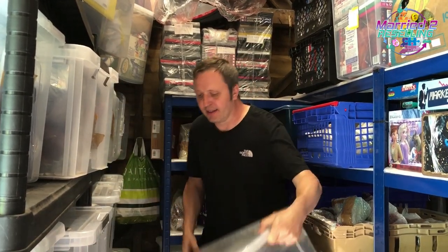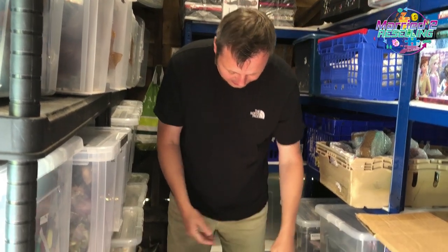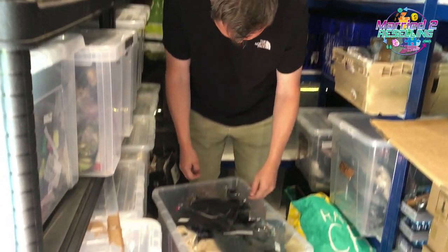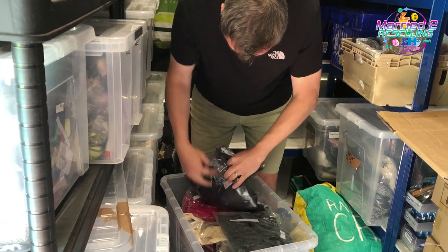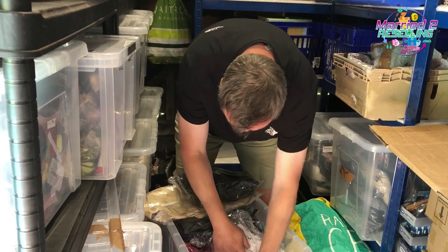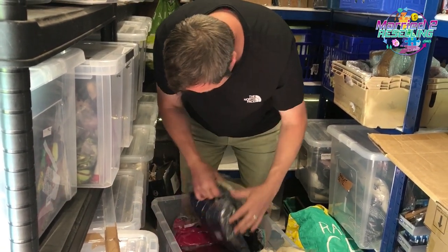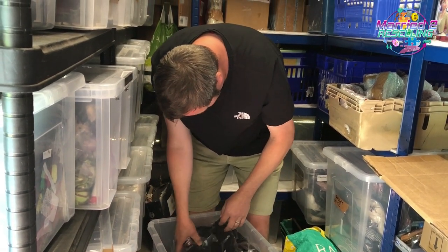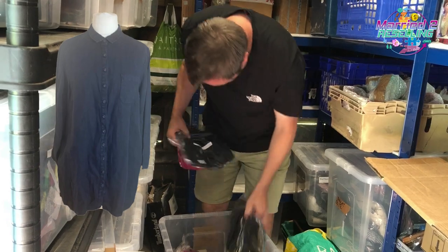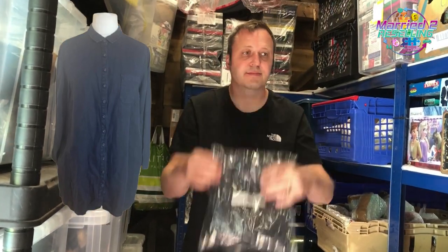Tops S. So the neighbours just decided to start mowing their lawn, so hopefully it's not too noisy. Sea salt shirt, navy blue. Sea salt Rockcliffe shirt, it's actually called. A what? Rockcliffe. And what do we know about it? We know that we paid £7.50 for it and it sold for £25.49. Oh. Size 14? Yes, beautiful.